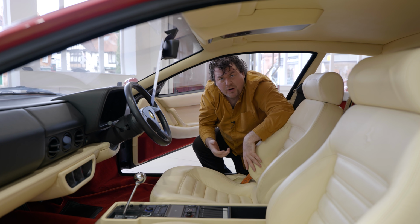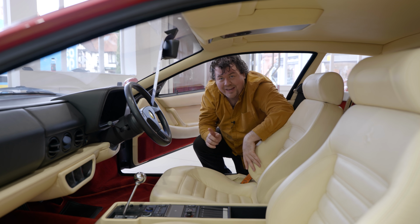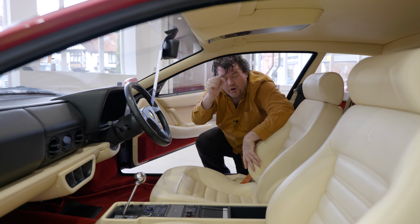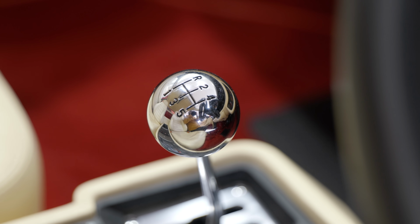For some reason, a lot of people are afraid of a gated shifter, but I think they're absolutely wonderful things. However, in a 5-speed car like this, first will almost always be a dogleg gear. That means it's where you'd expect to find second, so over and down. Over and up will actually be reverse.